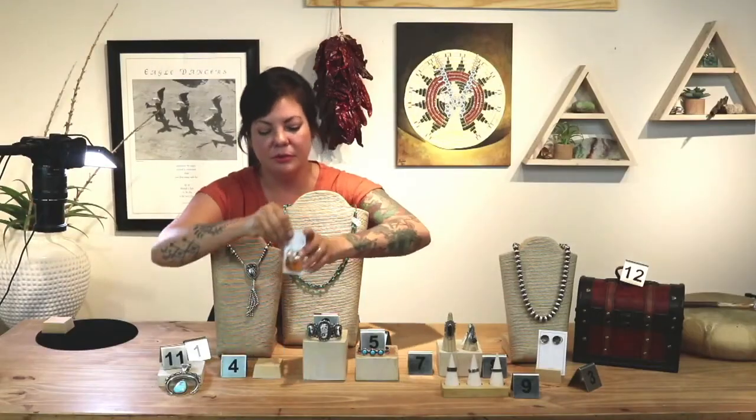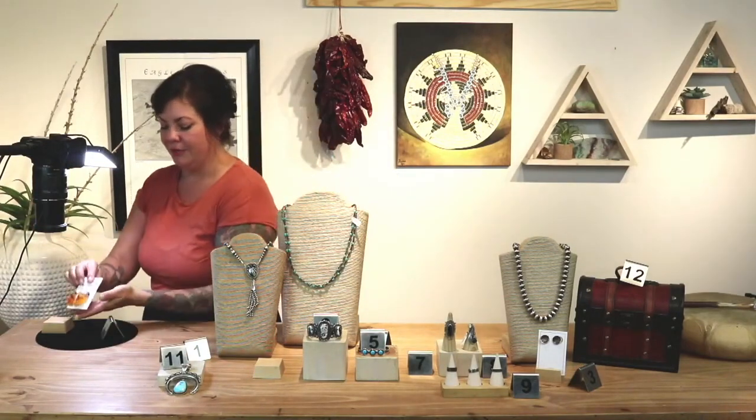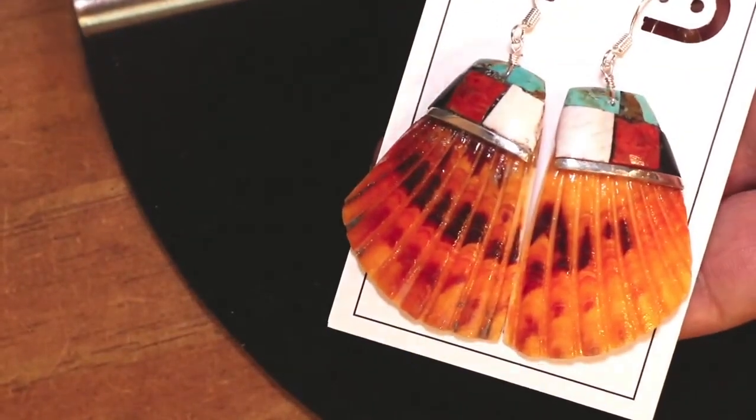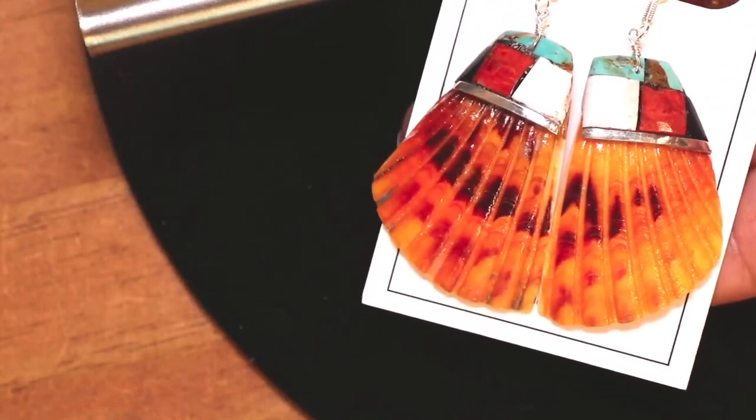More earrings over here, number four. Oh, I actually wore my version of these that I have from T.Skies today because I thought it looked so good with my orange and black outfit. I'm ready for spooky season. This orange is so delicious, though.